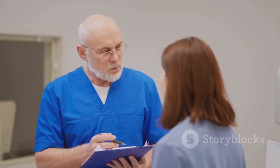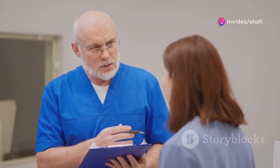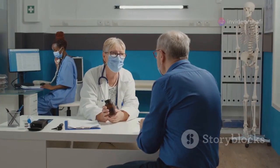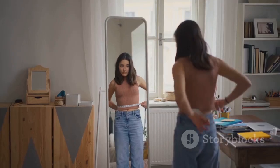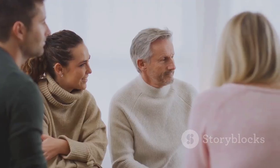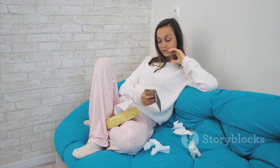Knowledge is power. By understanding genital warts and HPV, you're better equipped to protect yourself and your partners. You know the importance of safe sex practices, you understand why regular checkups are crucial, and you're aware of the symptoms to watch out for. But beyond that, this knowledge helps reduce stigma. Genital warts and HPV are incredibly common. By talking openly about them, we help normalize these conditions. Stay informed, stay safe, and stay healthy.